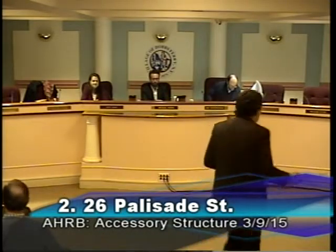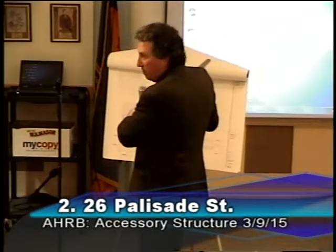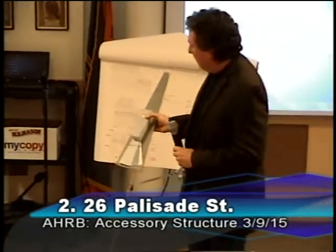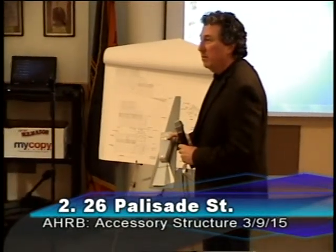And this is the palette for the house. It actually is similar to the palette of the existing house on the property, so the little lighthouse will match that color. And I think that's about it.